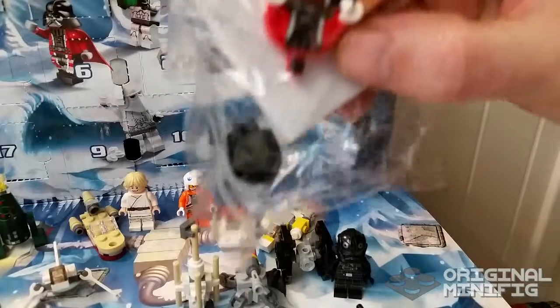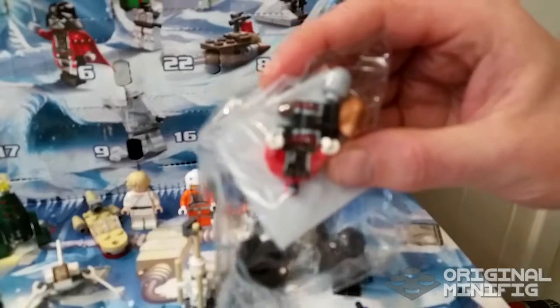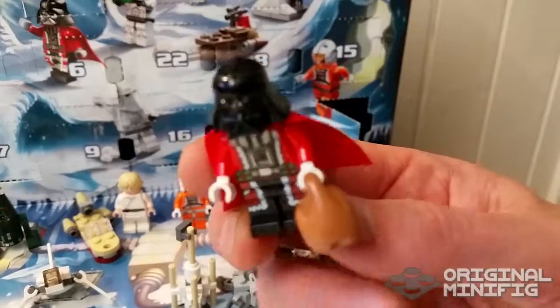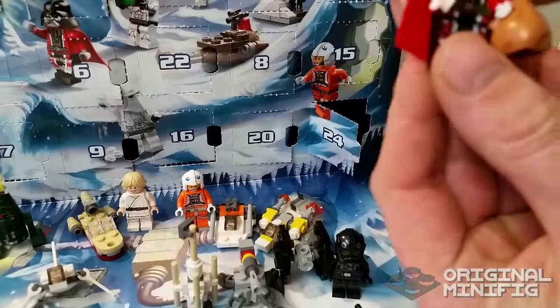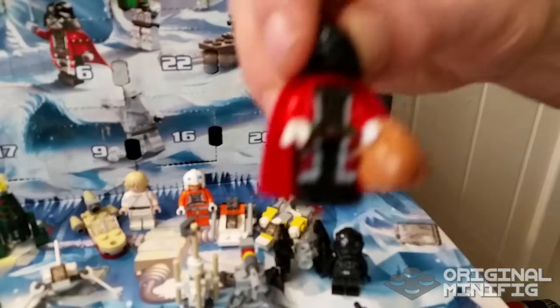Here he is, Darth Vader, Santa. Awesome. Look at him. Wouldn't you just love this guy to come down your chimney, huh? Seems more feasible with this helmet going down a chimney.